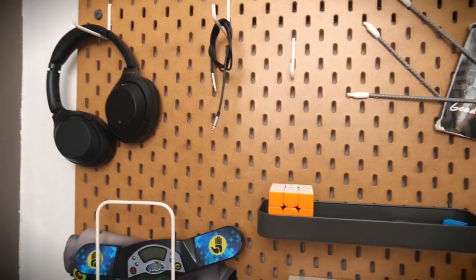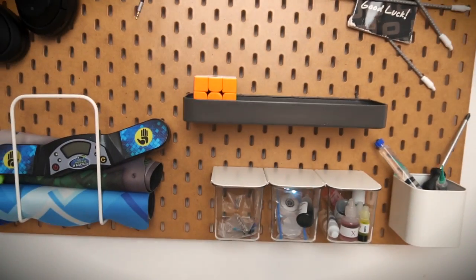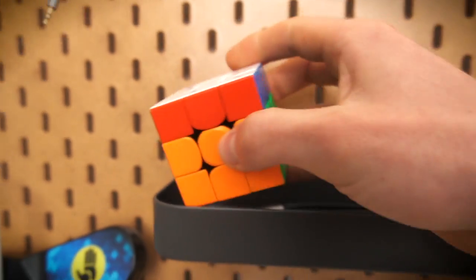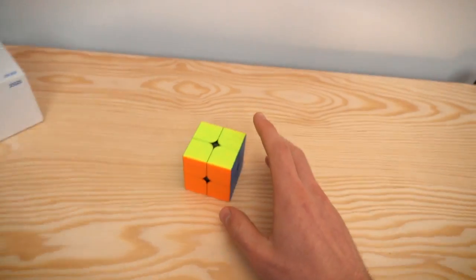Then we have some stackmat stuff right here. I think it looks pretty neat. It is pretty empty right now, but I'm sure I will find more stuff to hang on the board. Which cube is it? Oh, it's the 356 XS. I don't know why it's in there, but this is the place where I will work on my cube.